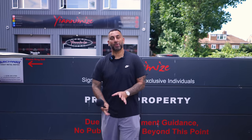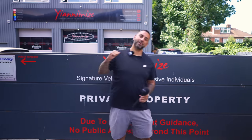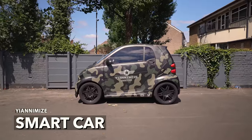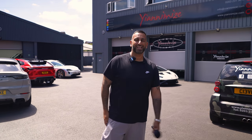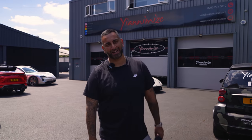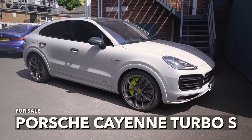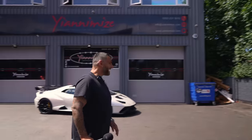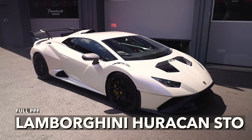Now this week we are very, very short of staff, but we do have a lot of cars in. So come with me. First car you will see is Smarty Pants. We love the smart in camo, we love the plate. I am tempted to strip it and wrap it another colour. Haven't decided what to do yet. Raised bikes there. We've got a Cayenne Turbo S, which is up for sale. And I have that Lamborghini STO box fresh.